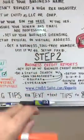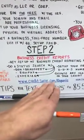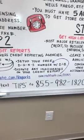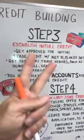Then, boom, we move here. We do a free search at creditsuite.com/reports to see if anything's reporting on our credit reports now. We get our free DUNS number at creditsuite.com/DUNS. Now we move to start getting credit. We do it 2 ways.